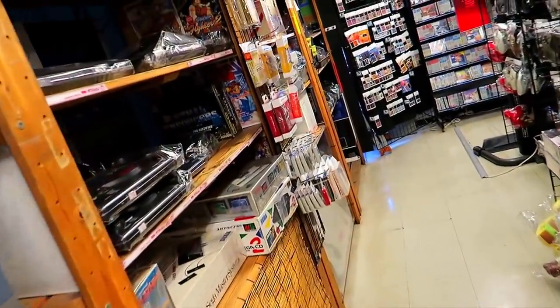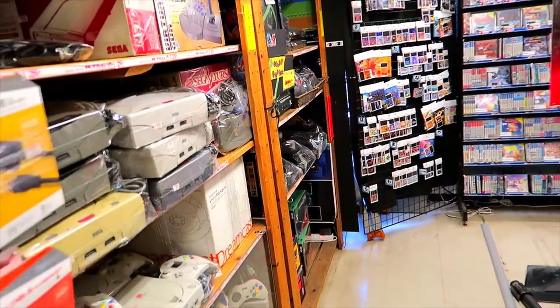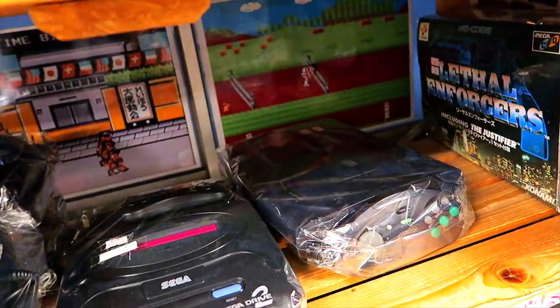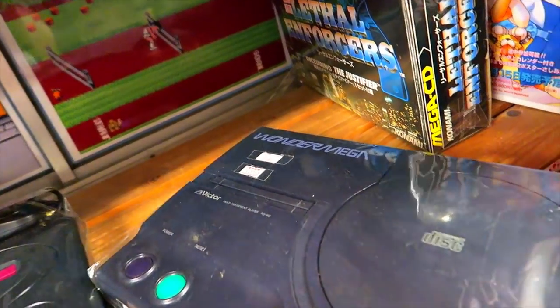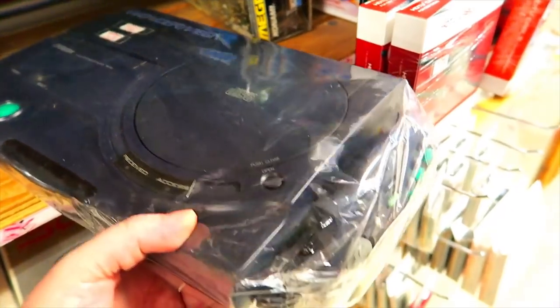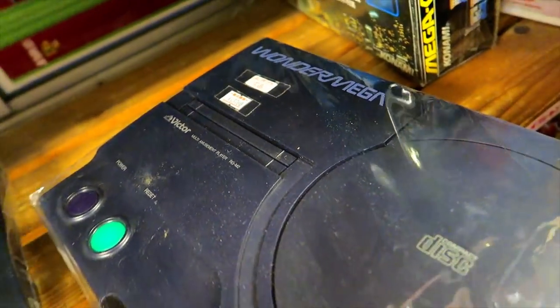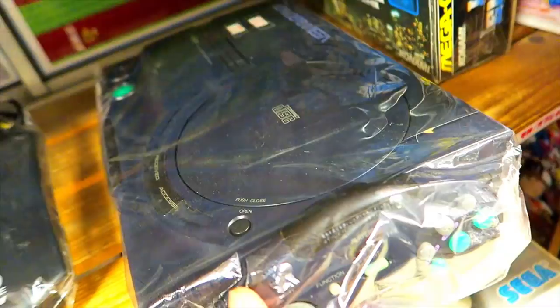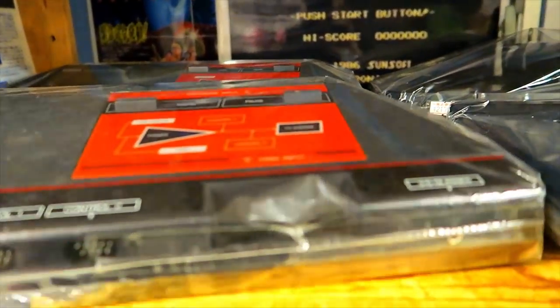I was going to just sort of bypass the rest of the consoles, but you back it up, buddy. I have to. I can't. It's a Wonder Mega. A Wonder Mega. I want one. I really, really want a Wonder Mega. They're super cool. If you don't know, it's a Mega Drive and Sega CD all-in-one console produced by Victor, but they're quite expensive. They're like 400 bucks. But boy, oh boy, would I like to have one.